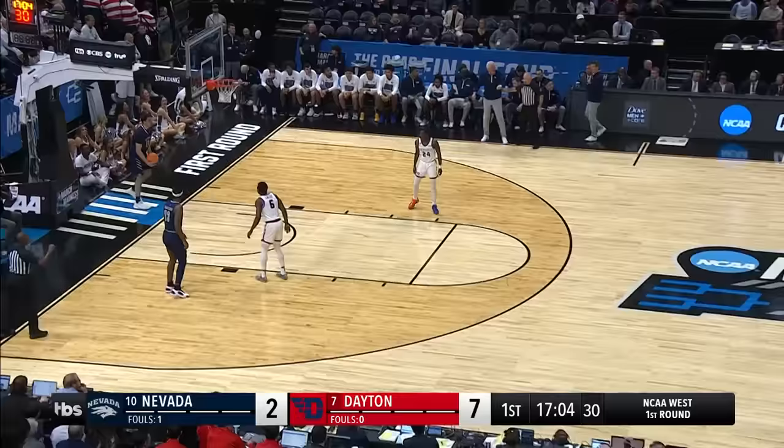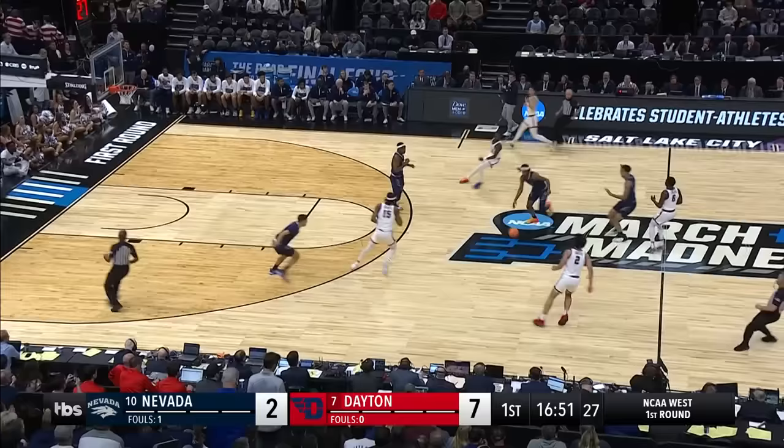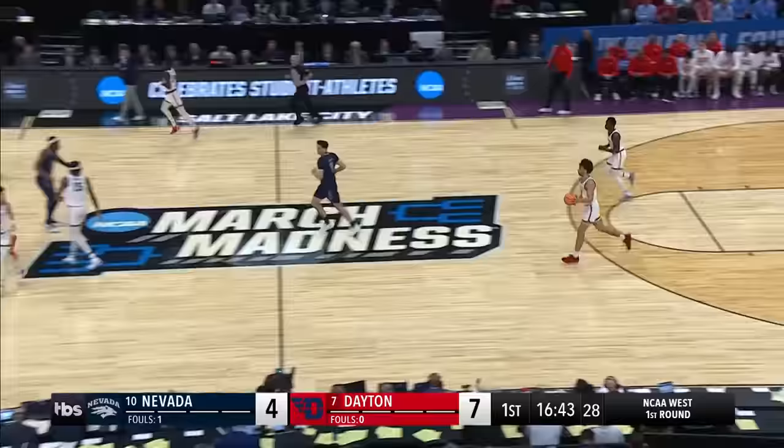Easy work inside. Flyers with some full court pressure, and it ended up paying off in the front court. Give it right back, however. And now ahead, Davidson with a flush, and off to a quick start. He has those four points.